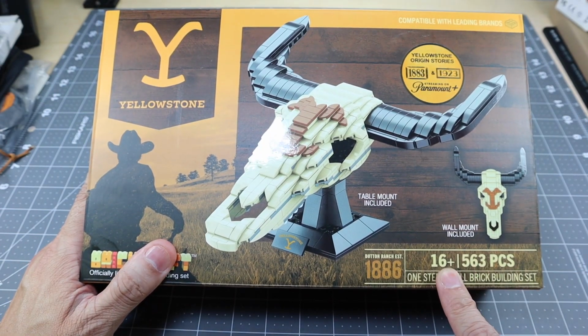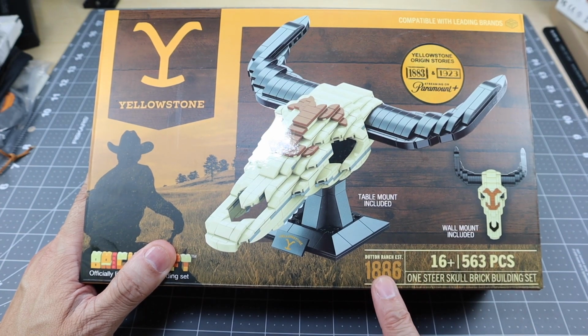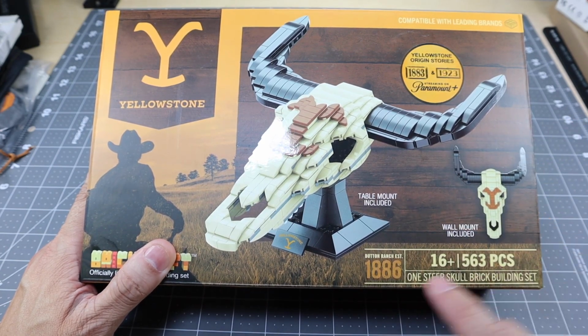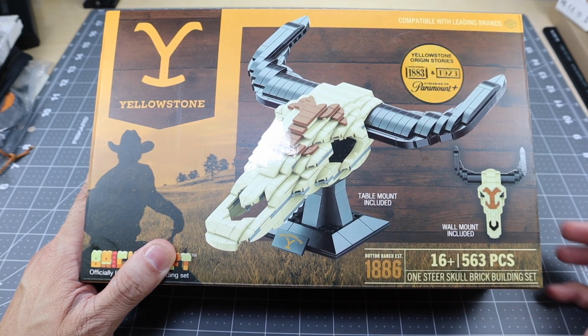So this is a 16 plus set. It comes with 563 pieces, and then down here I was looking at that. It says Dutton Ranch established 1886. So Dutton Ranch is the ranch in the show. That's what it's called. And I guess it was established in 1886. But wouldn't it be cool if that was also the set number for this set, 1886? That would be pretty cool.